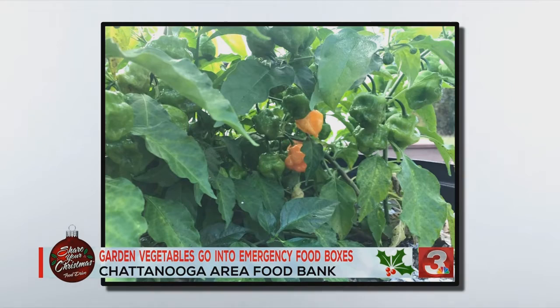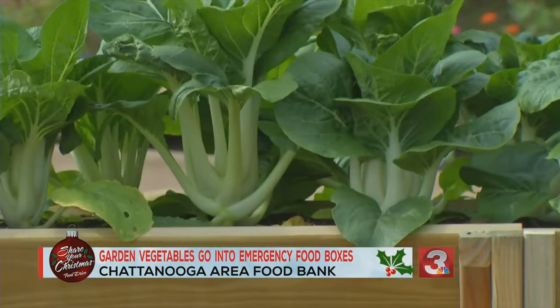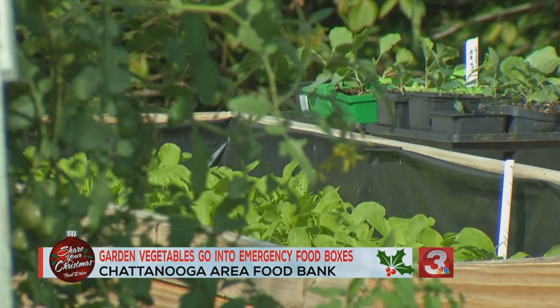And sometimes, it might be really heavy on tomatoes if tomatoes did really well that year. Other times it might be really heavy on greens because those tend to do well in the garden. So really it just kind of depends on what is growing well.